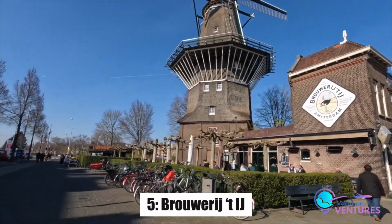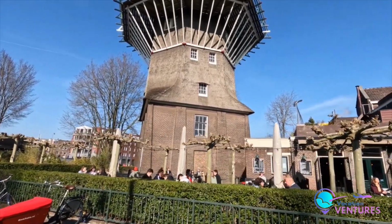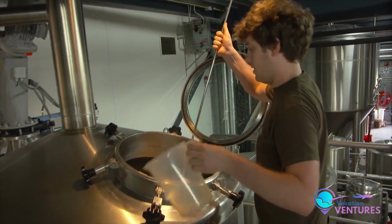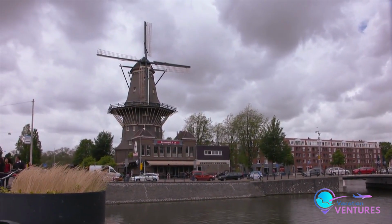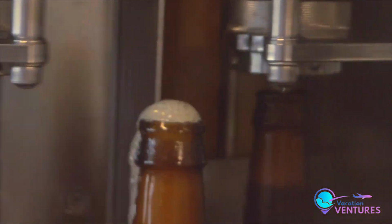Number 5. Brouwerij IJ. Brouwerij IJ is the pub offshoot of the namesake Amsterdam brewery, so expect to find lots of Belgian-style beers. Menu standouts include full-bodied ales, brewed with organic ingredients, but the occasional seasonal brews are also winners. It's worth stopping in on a sunny day just to unwind with a good beer beside the canal.